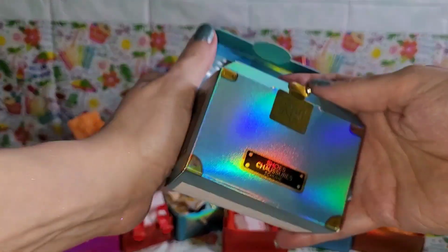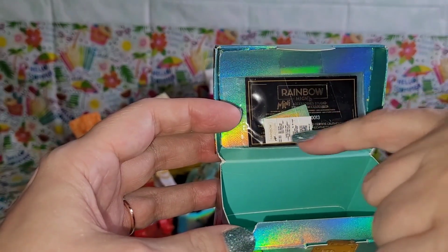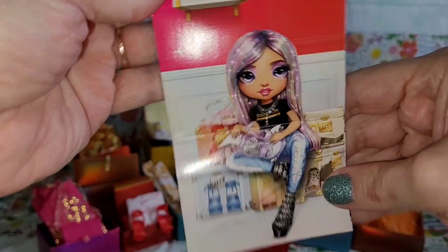And maybe anybody on the off chance that you haven't seen, you also get this little certificate of authenticity, and you get a little holder for your receipt and everything, which is really, really cute, inside the top of the box. And then here is the guide that shows you all the stuff you get. I think that's Amaya on the front there.